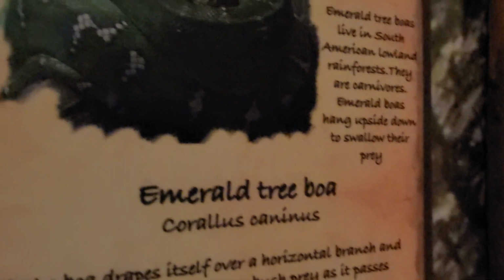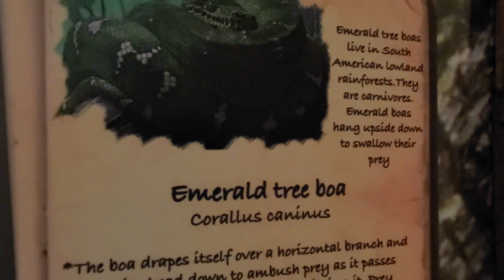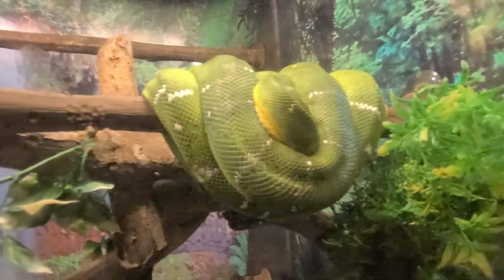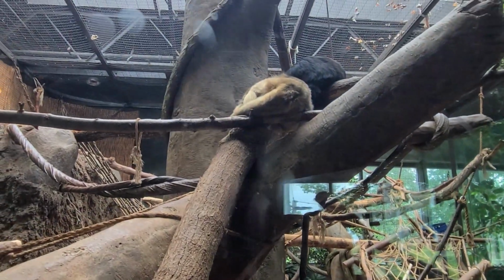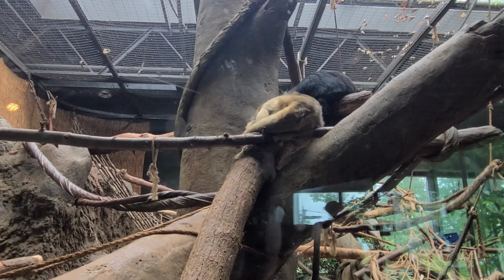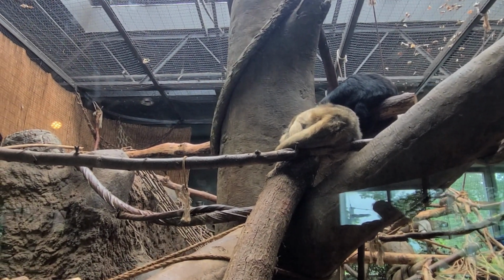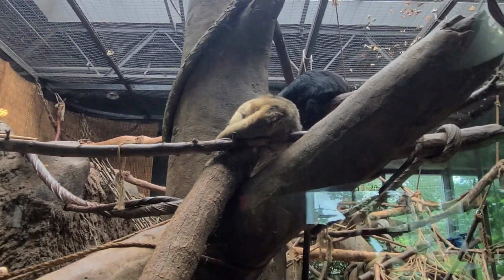Emerald tree boa. That's the name of the snake. Emerald tree boa. And he's sleeping. Come on, guys, take a wake up. Look up here, guys. Pale face spider monkey. Another spider monkey. He's right there. We have a gray spider monkey and a black spider monkey up there.